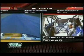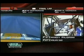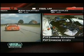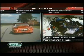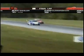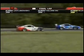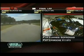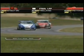And we are on board with Andy Pilgrim as he is leading from pole. He has led every lap. I tell you what a great story here for Andy. He struggled this year with the new car, and now we hop back on board with James Safranis going after his teammate, Jeff Altenberg. And Altenberg knowing that's the team leader coming along. And I think also the fact that James is in a bit of a battle for points, even though he may not be in it anymore for the championship, still to have a good points finish, and Altenberg not making it too tough.